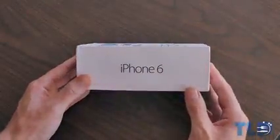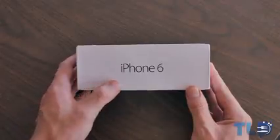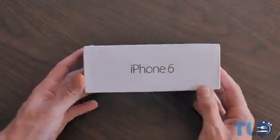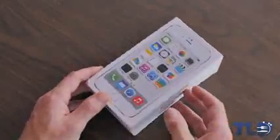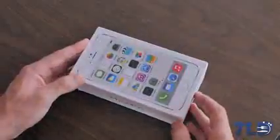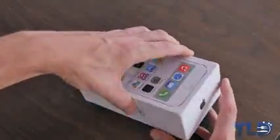I am back with a very interesting unboxing to say the least. As many of you are aware, we're still about a month, maybe two away from the release of Apple's upcoming iPhone 6, but right here in front of me, I have a fully functional iPhone 6 clone that even says iPhone 6 right smack on the box.